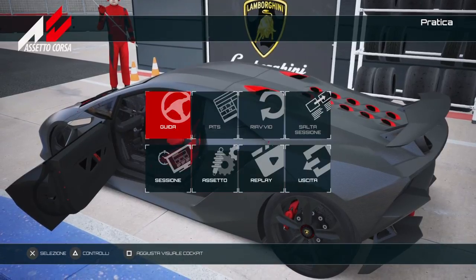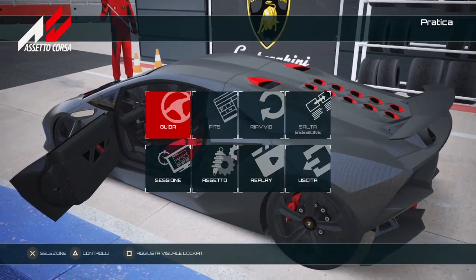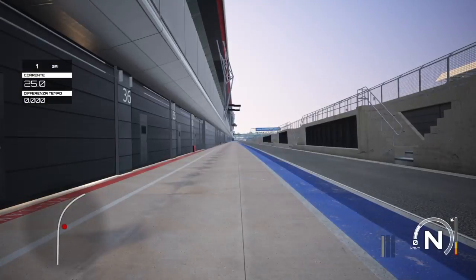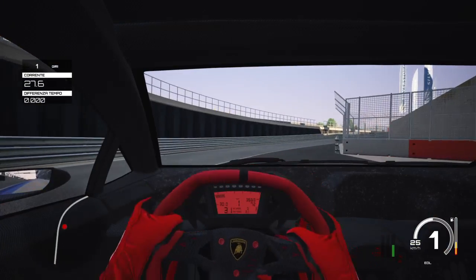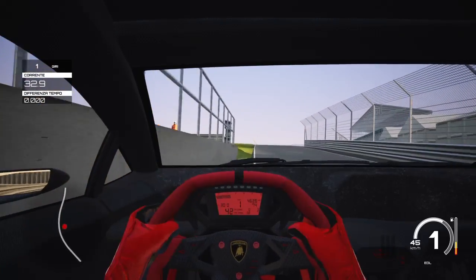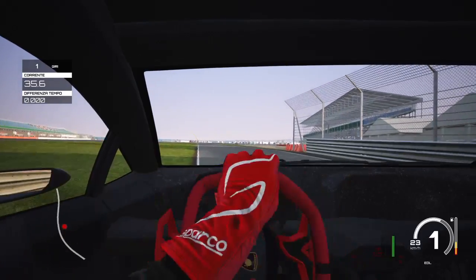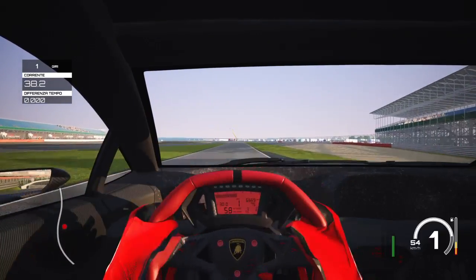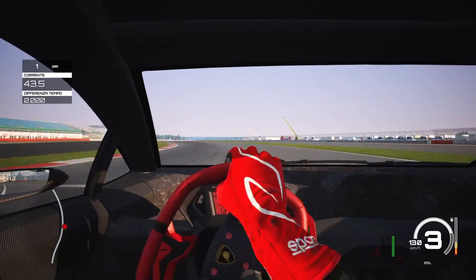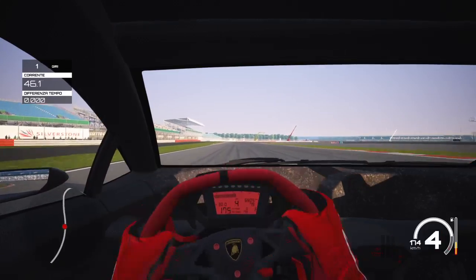Are we gonna do it? Look at the inside. Look at the inside. Just full carbon fiber. Nothing else. Everything is red. Hear the sound. I want to hear the sound. Oh my god!